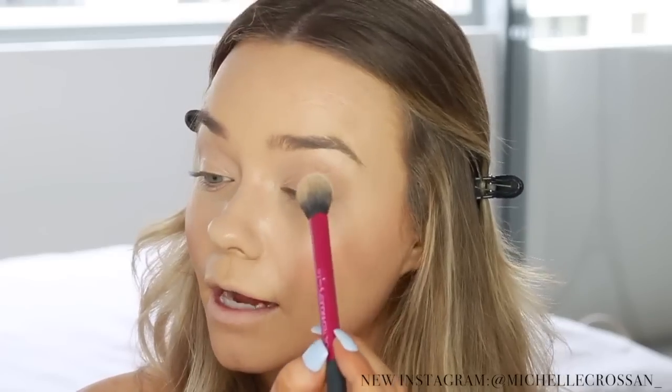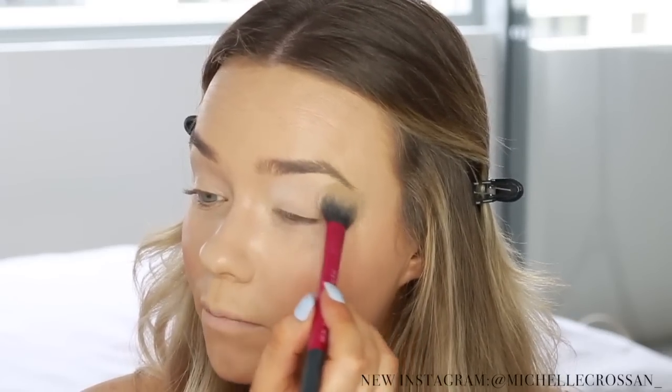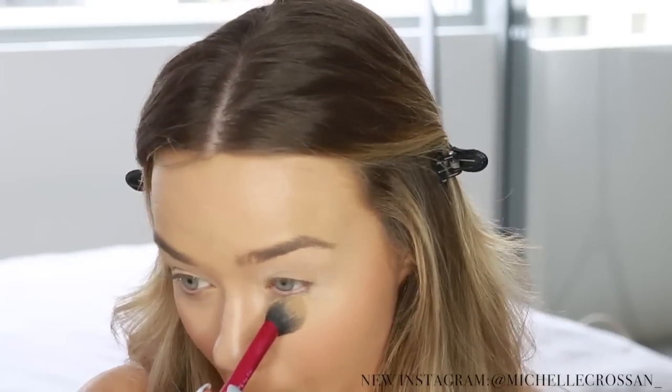And I will just, first of all, make sure that I've no creasing in that concealer, because usually I would set it straight away so I don't get creasing. But obviously I'm talking to you guys, so it's a little bit more delayed. So I just stamp the powder all over my lid to set everything there. And then underneath the eye.